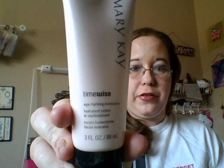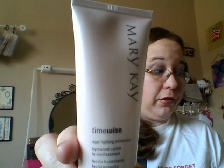You guys know I'm a big fan of their Time Wise collection. I've got the moisturizer that I've been using that I like a lot. And I also have, this is the bottle I haven't opened yet, I've got the other one in my bathroom, the 3-in-1 cleanser that I'm absolutely in love with. So I was curious about how their makeup was, and then my friend, like I said, she sent this to me. I have a lip balm that I haven't tried yet.